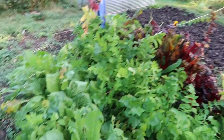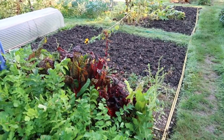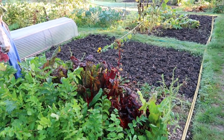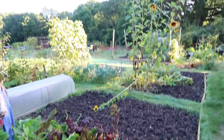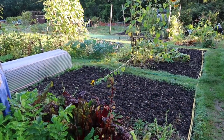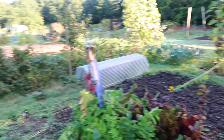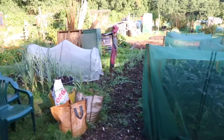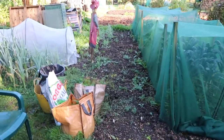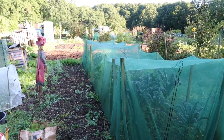I don't know about the perpetual chard because this is the first season I've grown it, but I know the rainbow chard will go right through the winter, so we'll have that to keep us going. And obviously the cabbages and things that are over there, they're doing quite well. Yeah, anyway, I'm going to crack on with my weeding. I think I've got to the point where I'm just wittering on now, and so I need to lift the netting on the brassicas and get on with it.